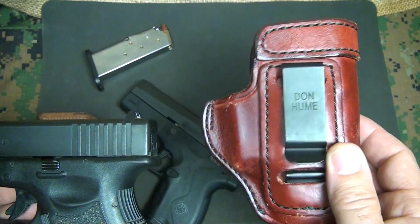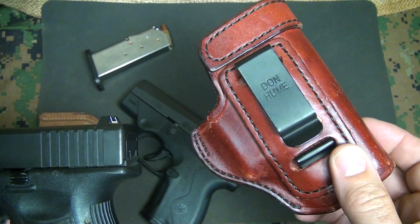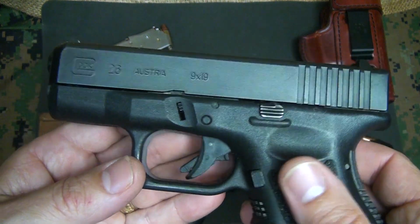Typically, if it's just run and go, I usually carry something really smooth like this that's easy to take in, easy to take off, and I just like that option.